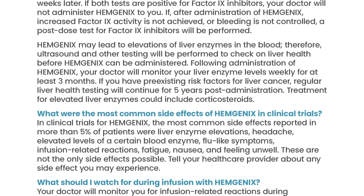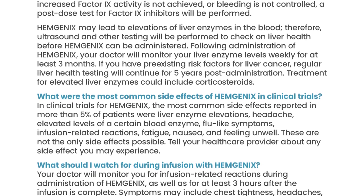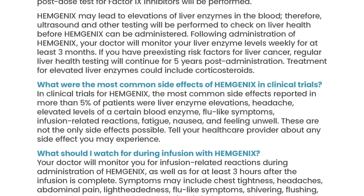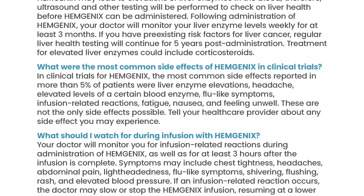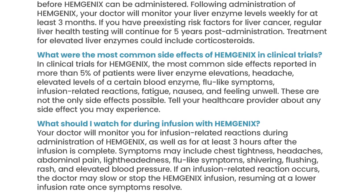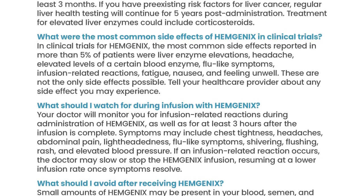What were the most common side effects of HEMGENIX in clinical trials? In clinical trials for HEMGENIX, the most common side effects reported in more than 5% of patients were liver enzyme elevations, headache, elevated levels of a certain blood enzyme, flu-like symptoms, infusion-related reactions, fatigue, nausea, and feeling unwell. These are not the only side effects possible. Tell your healthcare provider about any side effect you may experience.